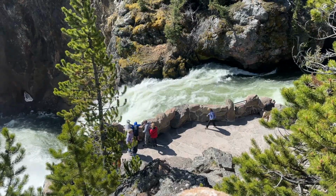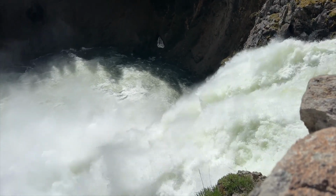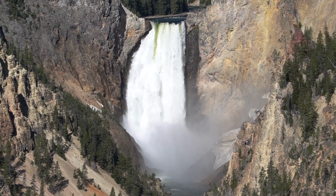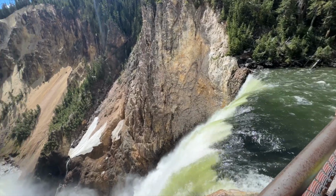You know, I always say the upper falls is tops. Water flow going over is just so powerful. It's really neat to be right there on the brink, and it's so easy to get there. But if you go to the lower falls, you get really kind of a bigger view. And, you know, every time we go see it, it's a little bit different.